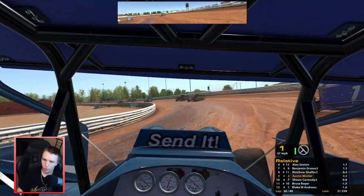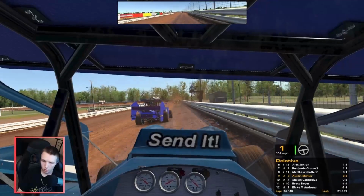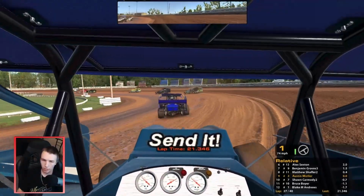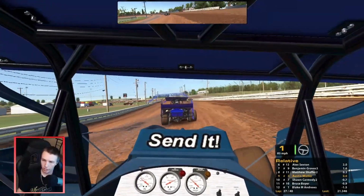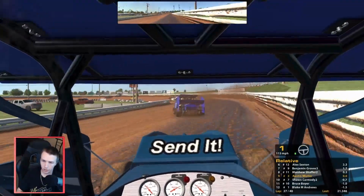Yeah, I did not go through 3 and 4 well there. I was trying to run too much on the bottom, I think. That 6 car is making moves. He's up in like 3rd now. Oh my gosh. He is very, very quick on this slick track. He just wasn't as good on the newer track, which is very interesting.